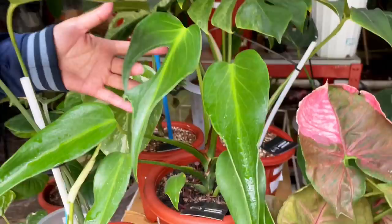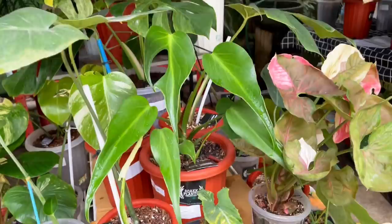Monstera flame apa ya? Flame apa ya? Yang dari flame Brazil. Yeah, I can't remember, but the fenestration can get nicer than this. Yeah. This is still pretty juvenile.